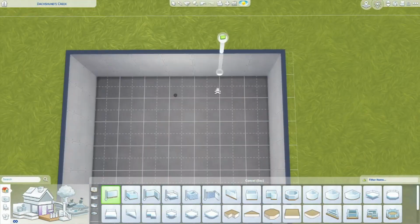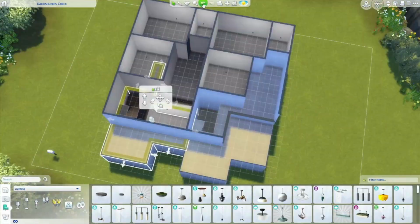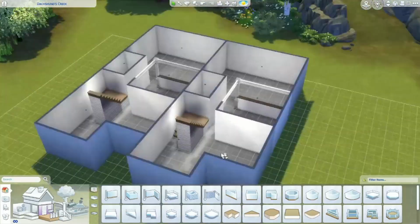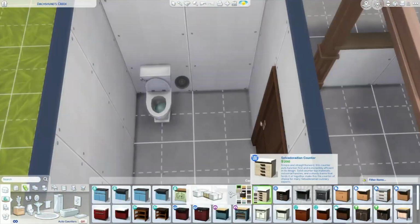I do want to say if you hear a noise in the background, a computer in the room that I am filming in is like dying and I'm too lazy to film this voiceover later, so I'm filming it now. But anyways, I am building a townhome.